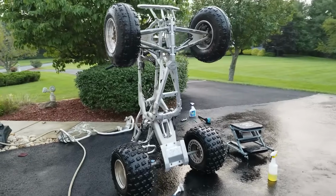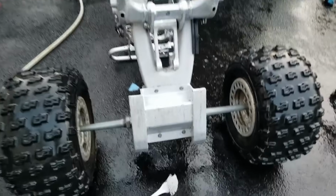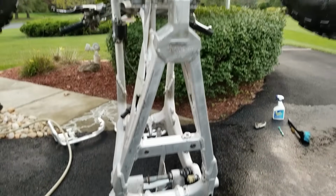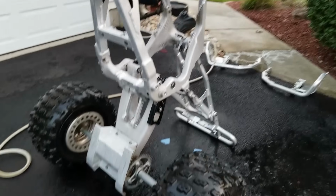All right, so there it is, baby. This thing is gonna look brand new. Check out even the underside of this frame. Everything's aluminum, except for the A-arms. It just cleaned up really, really nicely.